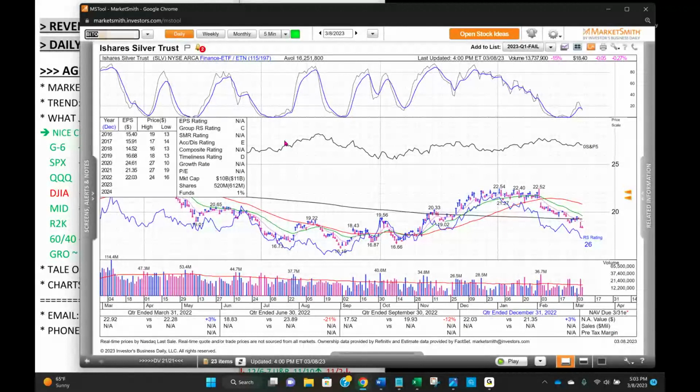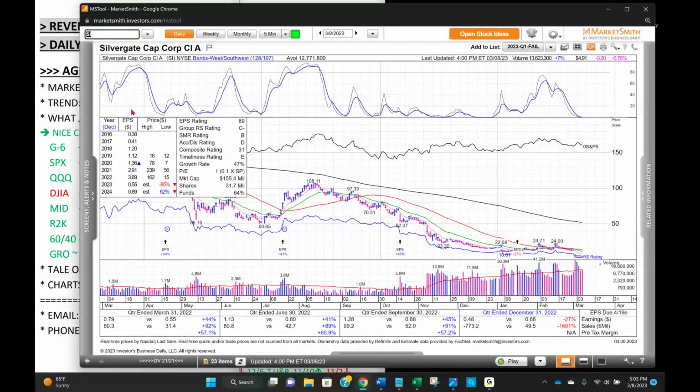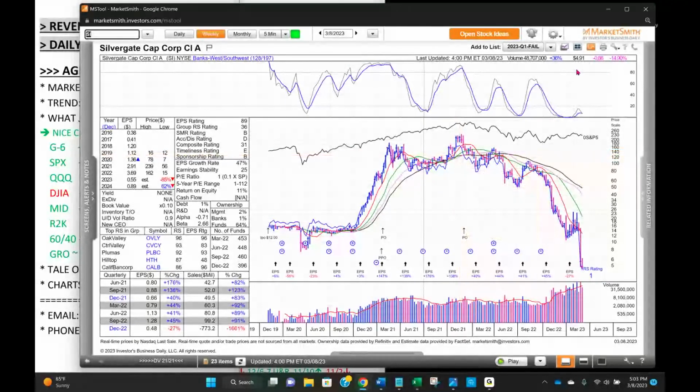And Bitcoin, there's some news late on Silvergate, a crypto bank. They're just going to declare bankruptcy and sell off the banking portion. Might as well bring that chart up now. SI is down 35% after hours. We made some nice money in Silvergate at the peak in this run back in the 20s. So this thing has gone from a high of 227 down to $5.